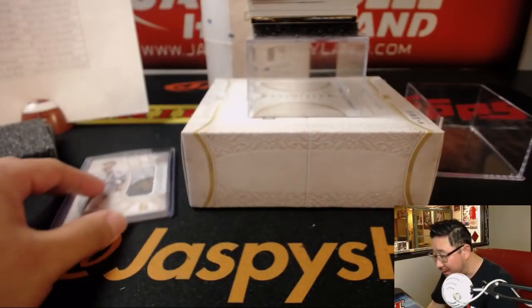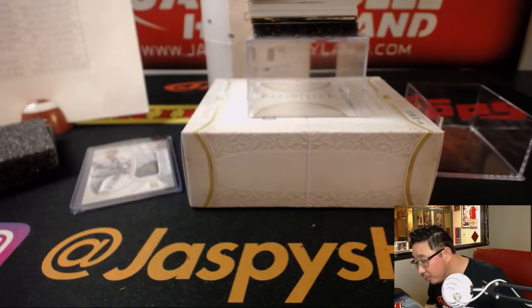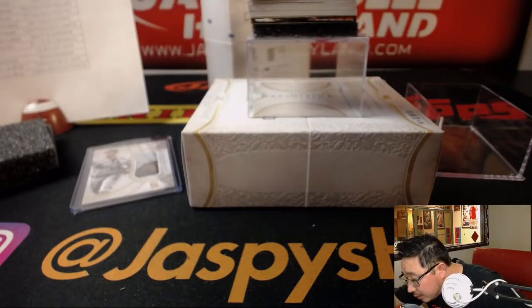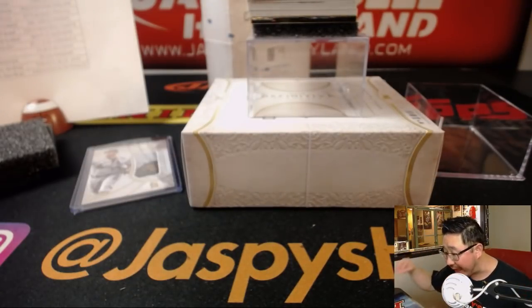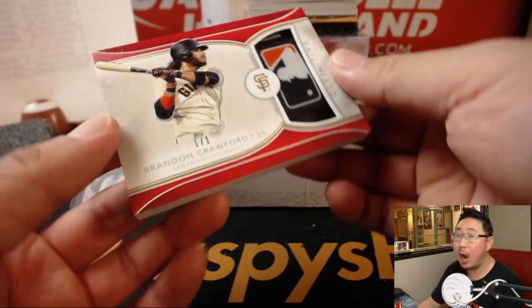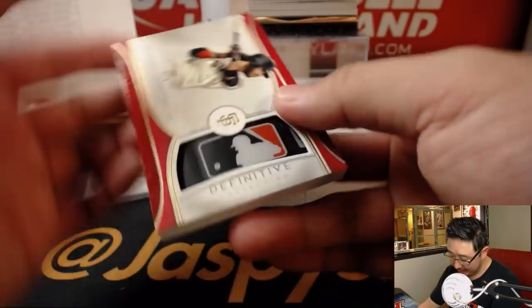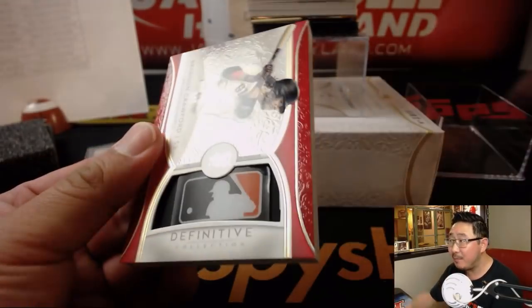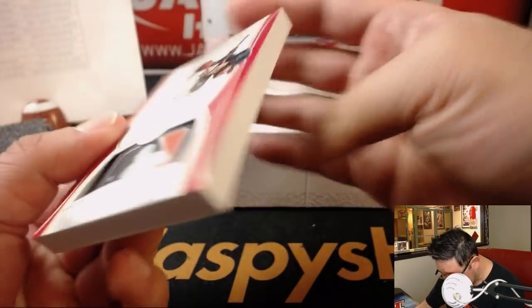There you go. And, wow, it's a one of one. MLB logo, what is that from? That must be the back of the... I think it's a piece of the helmet. One of one, Oppo Joe Mojo, Brandon Crawford. That must be the MLB logo on the very back of the helmet, right?